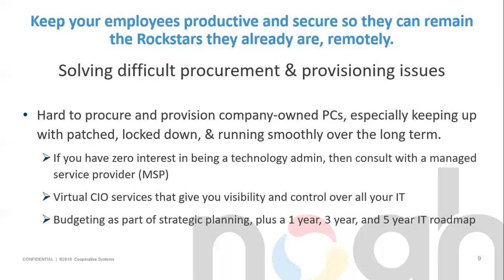So again, having a broken out set of equipment that we use per job type will help you define what are those pieces of equipment that each type of worker needs. And if you have zero interest in being a technology admin, then certainly consult with a managed service provider that has the expertise on what each of those types of remote workers looks like and what their needs and dependencies are.